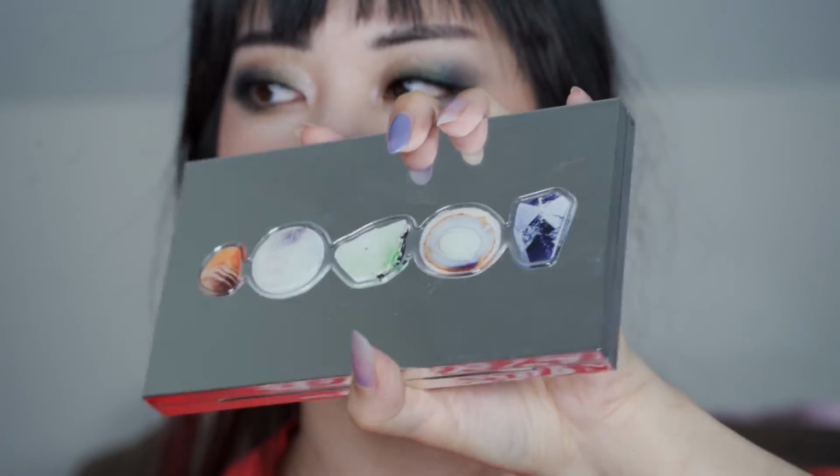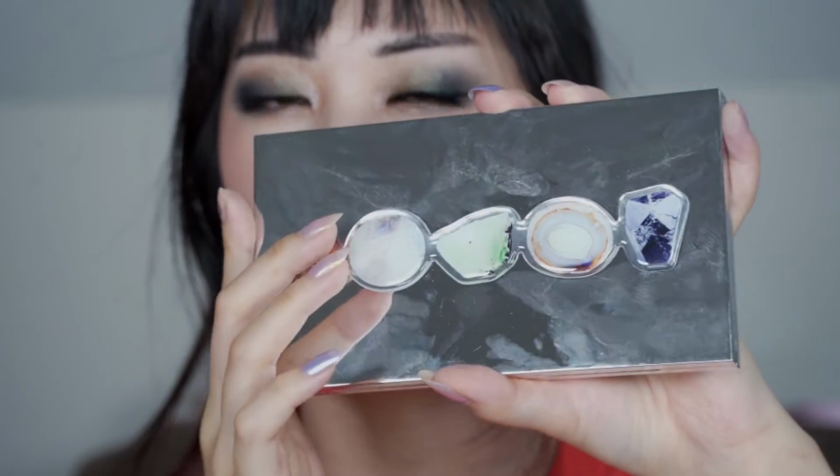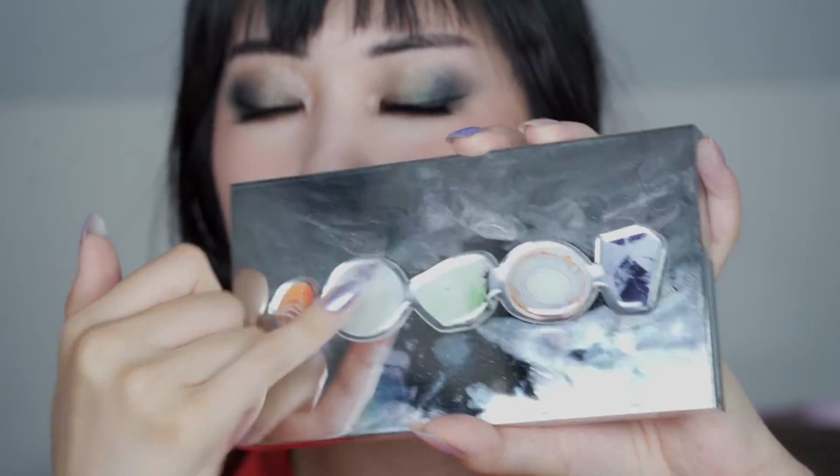So here are my final thoughts on the Byredo MINERALSCAPES palette. Very beautiful packaging, of course. Now, I have to warn you, if you store these in stacks or in shelves with other palettes pressing against it, they will stick to this slightly. It's a similar issue I've run into with Chantecaille packaging where you can't actually stack them because over time this will get sticky and it can actually pull and damage the front.